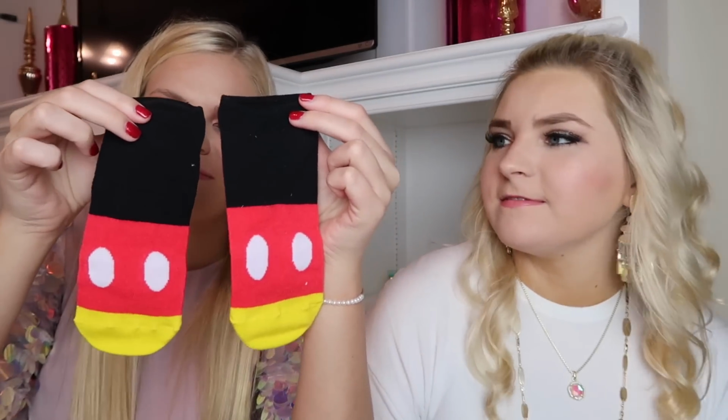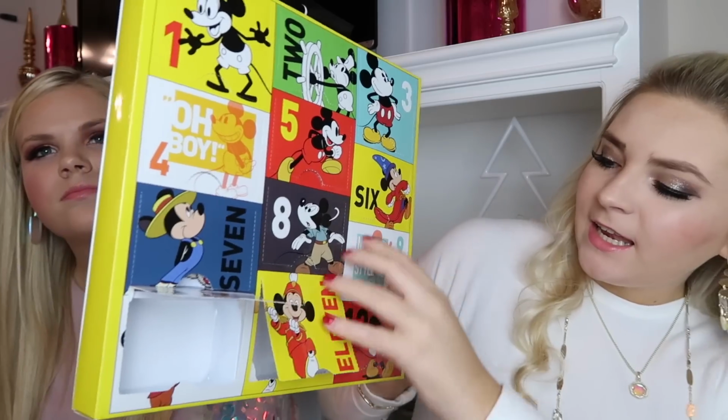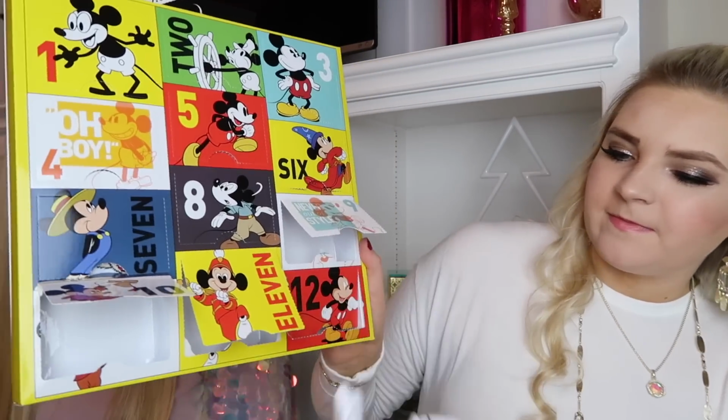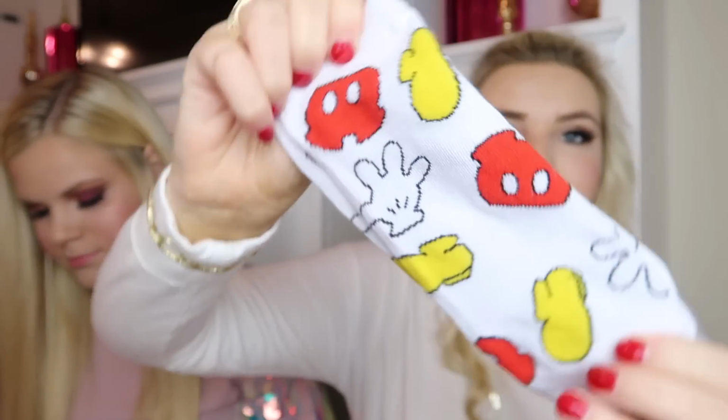Okay, so number 10, here it is. Classic Mickey. Those are so cute. Okay, 10, 9. And these just have like little handprints on them, and then Mickey's shoes and his little pink shorts.